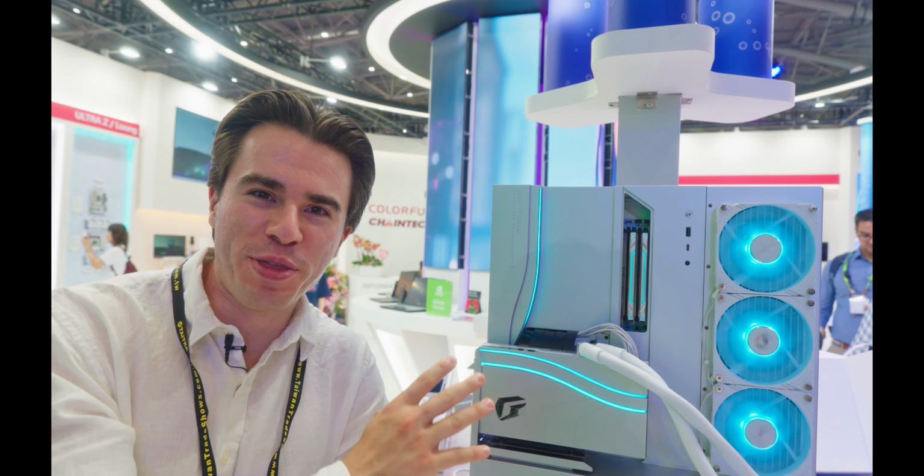I wish it could come to the United States, but this is something that is out right now only in China. It is, I think, a bit of a halo lineup for Colorful that shows off their design philosophy and where they're headed with special designs, which is something I think we've seen so far from their booth today, is that they want to make their products unique and stand out versus the competition. And this is the last thing I want to show off at the Colorful booth.